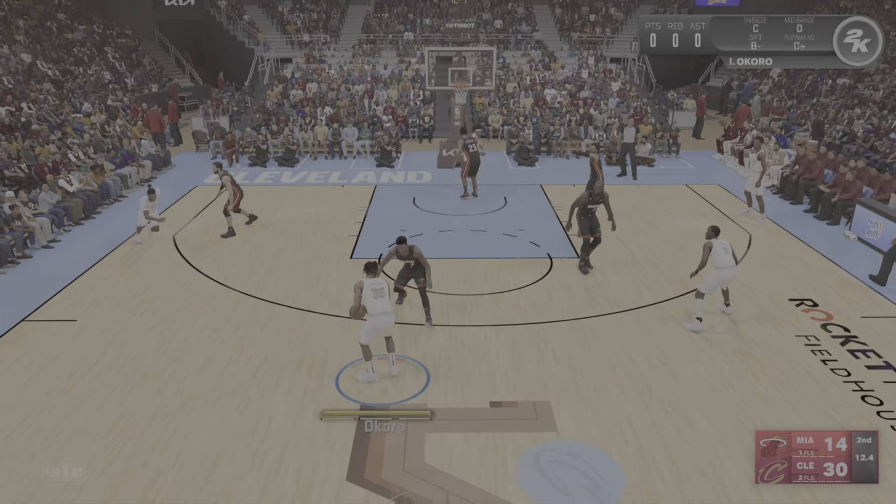Garland left side. Pass to LeVert. Uses both hands to slam it down. Getting it done on both ends, and it shows up in the score. Well, what I love is the energy they're bringing right now. They're ignoring the scoreboard and playing hard. And so it's the Cleveland Cavaliers holding a big 18-point lead to close the quarter.